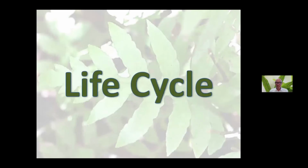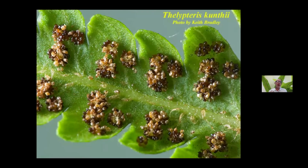Fern life cycle. Remember, what makes a fern is their vascularization and the way that they reproduce. And that brings us to the life cycle. Very often, most often, not always, but most often, on the underside of the fern frond are found the reproductive structures, physically attached to the frond, physically attached to the leaf.